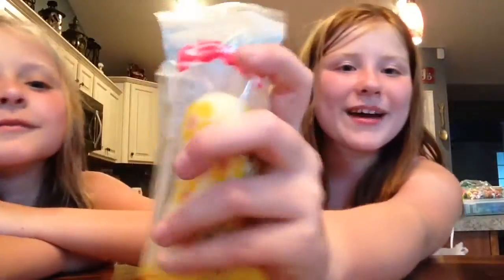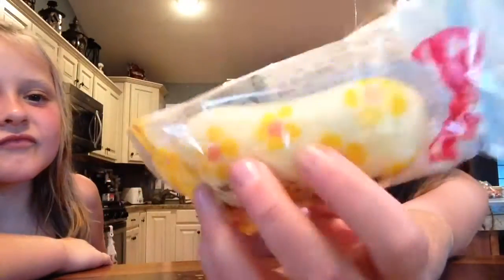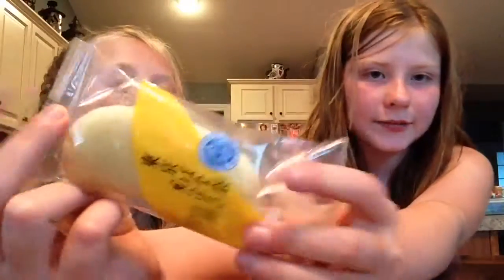And then we have this banana shake. Look how delicious that looks. Wait, I thought it was banana and strawberry. No, it's a banana shake. And then we just got a normal banana. I can't wait to try these. Let's show you the haul.